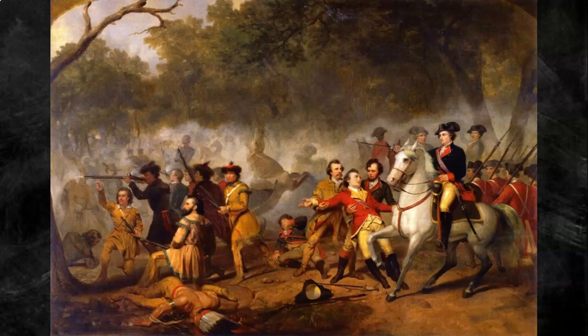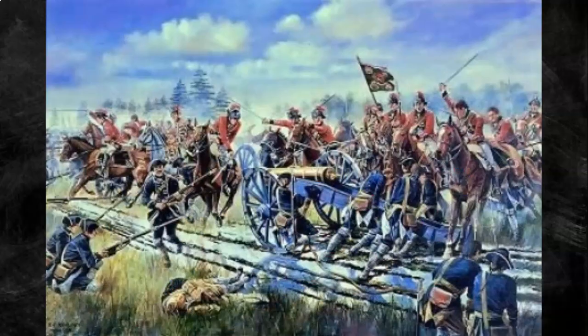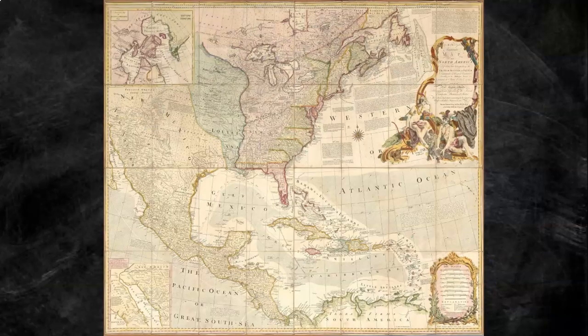So that's that. What's important here, though, are the consequences of the French and Indian War, right? This is what matters. So when it's all said and done, the war is officially ended with the signing of the Treaty of Paris, 1763 edition. There are others soon to come.